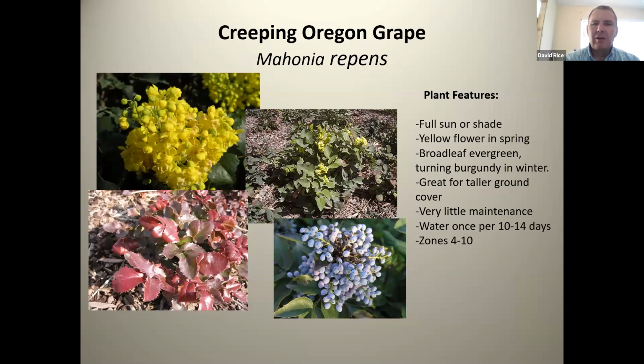And then a tall ground cover, understory plant or full sun, creeping Oregon grape. This will get about 12 inches tall, sometimes a little taller. It does have those really nice yellow flowers, and it does create an edible berry. That blue berry is edible. So you don't have to worry about any kids or anything eating those and dying. Great for a taller ground cover.